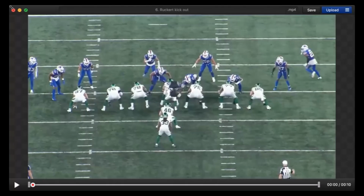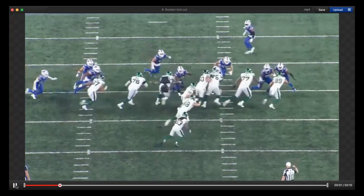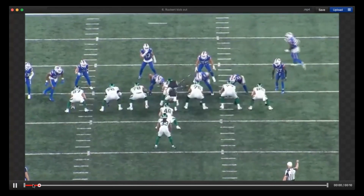Ruckert kick out. A lot from this Bills game. Kick out. Okay. Right here. And better in space. And we see him completely drive Trey White out of the play there.